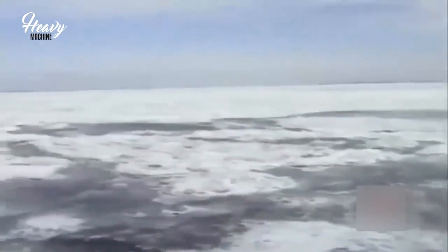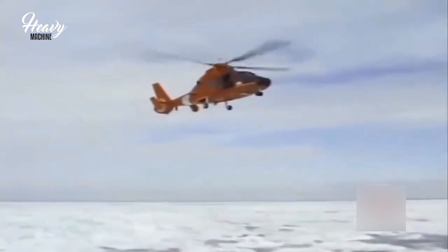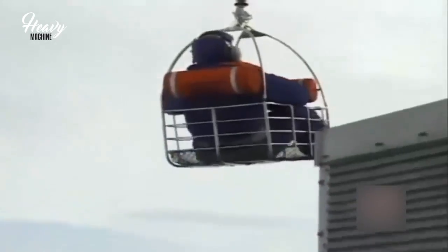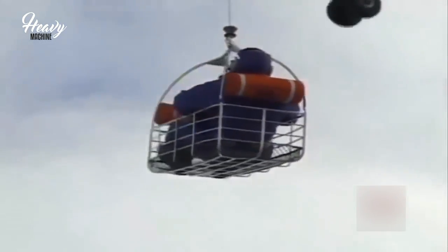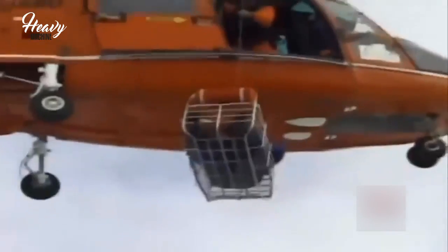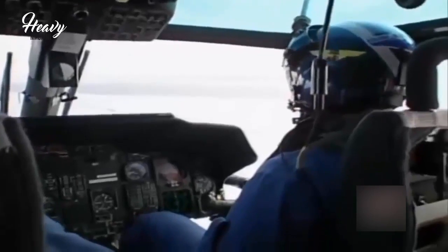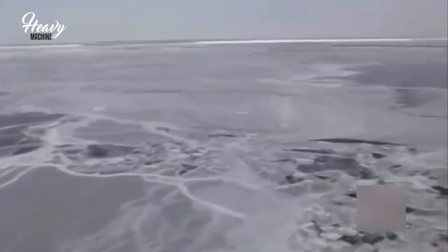The U.S. Coast Guard also looks to the skies for help, because when breaking ice, a straight line is not always the best route. The H-65 Dolphin helicopters lift ice advisors from the ships. Once aloft, they relay course information back to the captains.